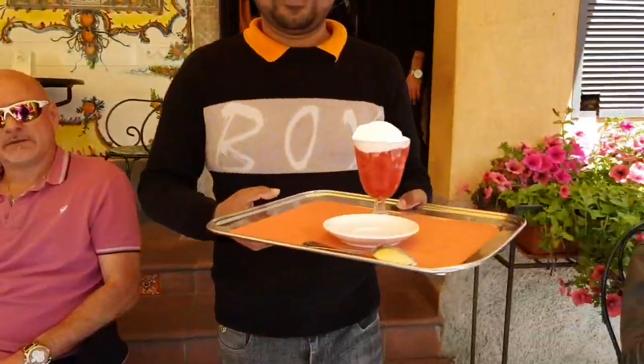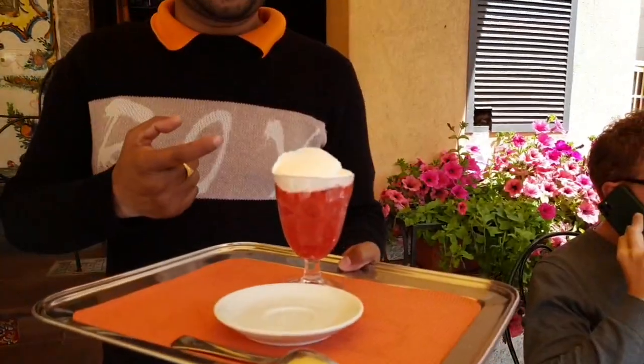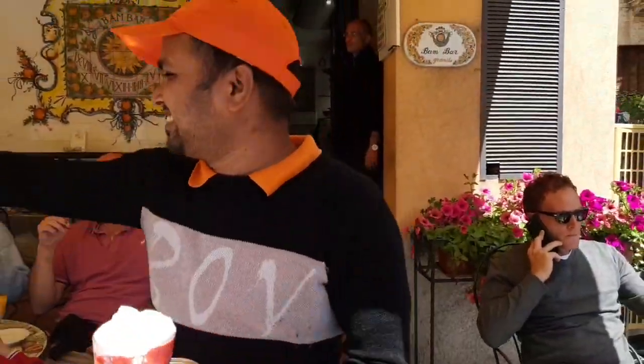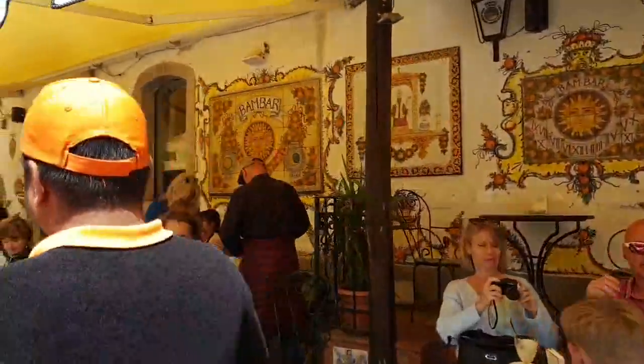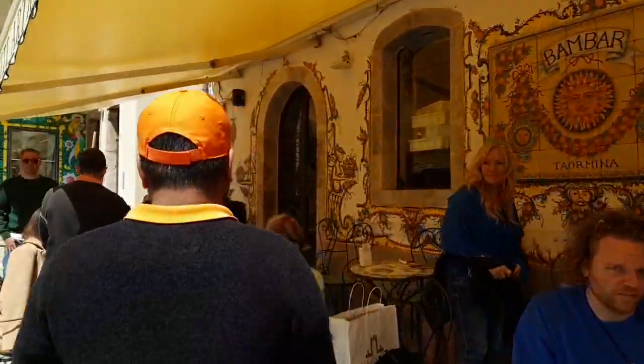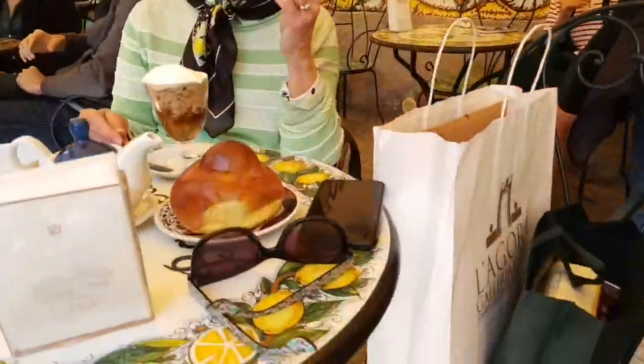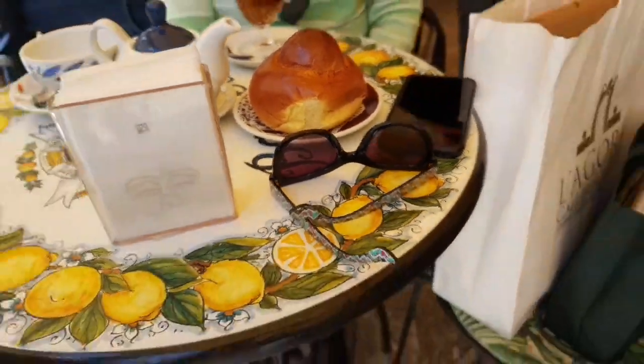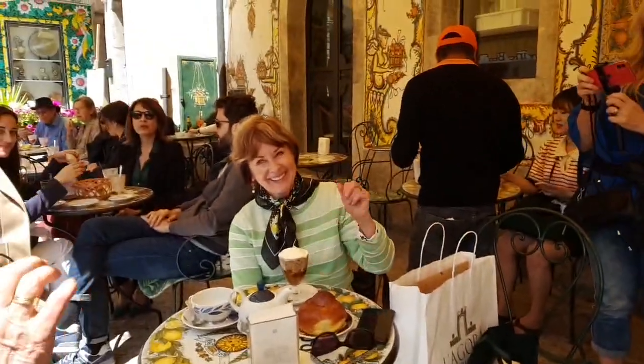Look at this. This is a wonderful strawberry. Where is the brioche? With cream. The lady has a brioche. Look at the guys there. Can we show the brioche? This is the brioche. You know how to have it? Take a piece, dip it in the granita and eat it.